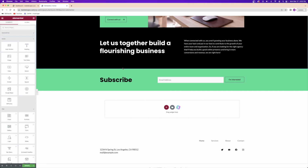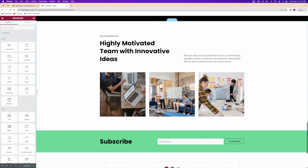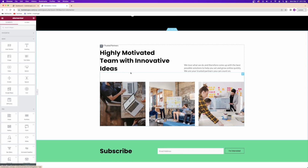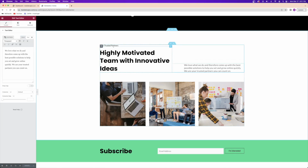But I'm going to hit Control or Command Z to undo that, because I'm assuming that maybe some of y'all are hiring some freelancers, or maybe you have like a buddy of yours that's working with you. And so you'd have a picture of you and a picture of your buddy, right? So you guys already know how to edit the text, so I'm not going to do that for you guys. You can just click on it and start typing if you want to change the words around.